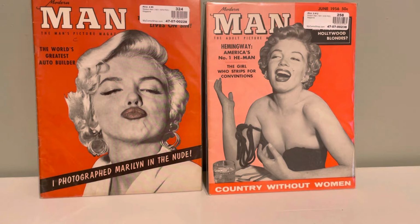As far as the grade and stuff, I know this isn't a Playboy #1 or anything like that, but I feel like this is a poor man's Playboy #1, in my opinion. If you want a little bit of Marilyn Monroe, a little bit of these men's magazines in the 50s and 60s, it's a time capsule of what it was back then. I mean, look at the headlines. Country without women, and the girl who strips for, you know. I'm just glad to have it in my collection.